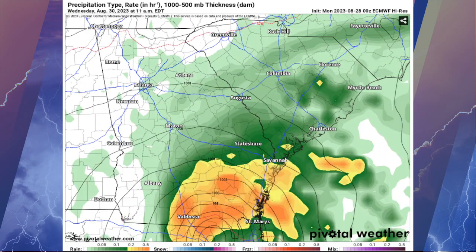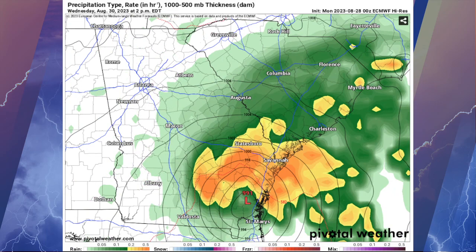Going to be a little breezy as well. Our strongest winds, which we'll take a look at in just a second, will be south and east of the center of the track. This is 11 a.m. Heavy rain in South Georgia. We're going to be watching out for some flooding in there. Savannah picking up some heavy rain as well as we head into Wednesday afternoon. This is 2 p.m. Center of the storm.